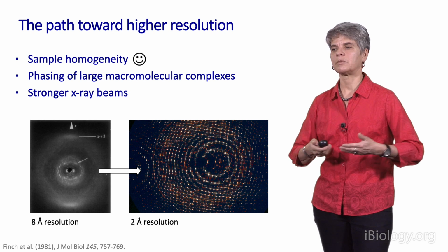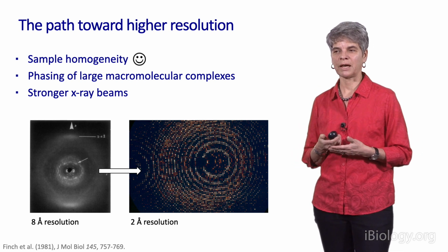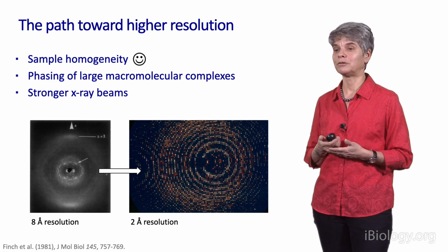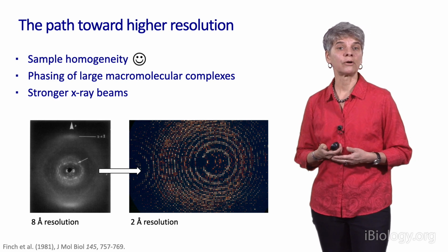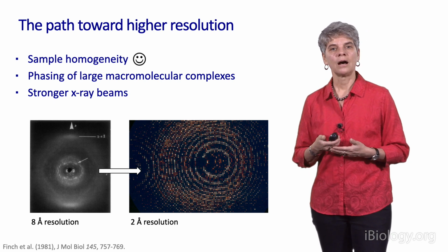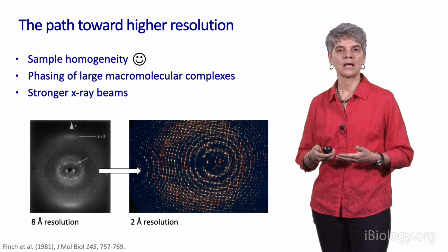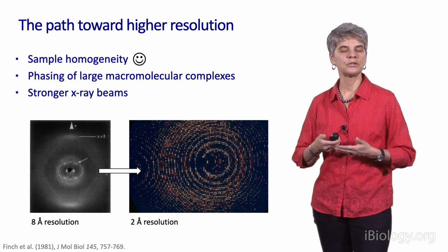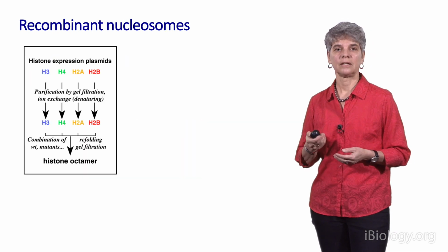The second was that we had to find a way to determine the phases, and that was not a trivial matter, and this is not something I will go into in great detail. And third, we needed access to stronger X-ray beams, and it was very fortuitous that at that time, third-generation synchrotrons were developed that produced very hard X-rays that were required for this project.